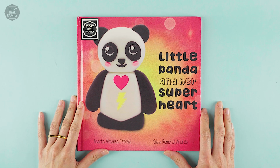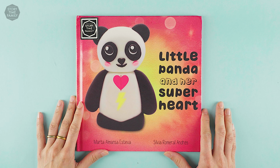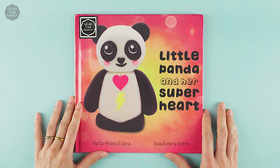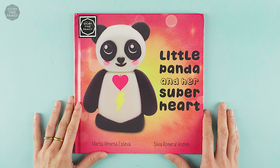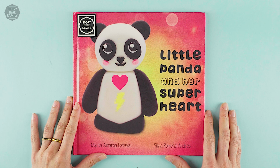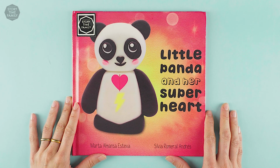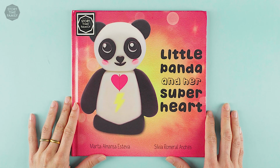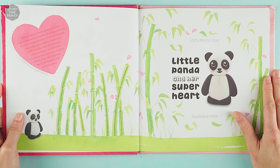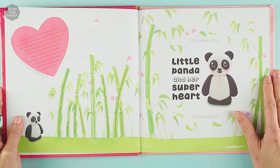That sounds awesome. Well, today I have a book called Little Panda and Her Super Heart by Marta Almansa Esteva and Silvia Romeral Andres. Let's have a look, shall we? Little Panda and Her Super Heart.